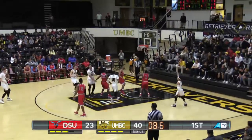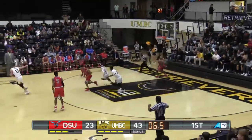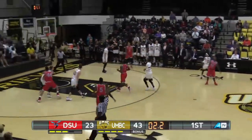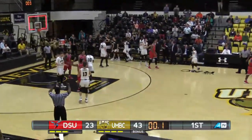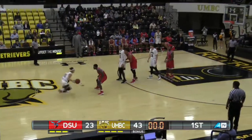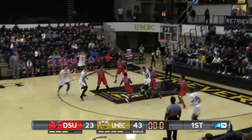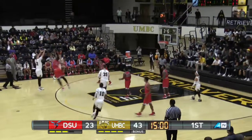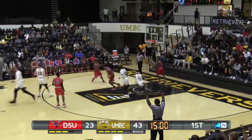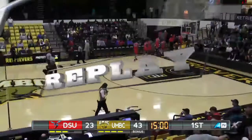Here's Darley for 3. He got it with 6 and a half seconds to play. Will finally gets a good look from 3 and is able to bury it. And the three-pointer for Delaware State at the buzzer is no good from Morgan. And UMBC at the buzzer, Paul, has their largest lead of the night. I didn't really think they played very well offensively in that first half. But the turnovers on the defensive end, the ability.